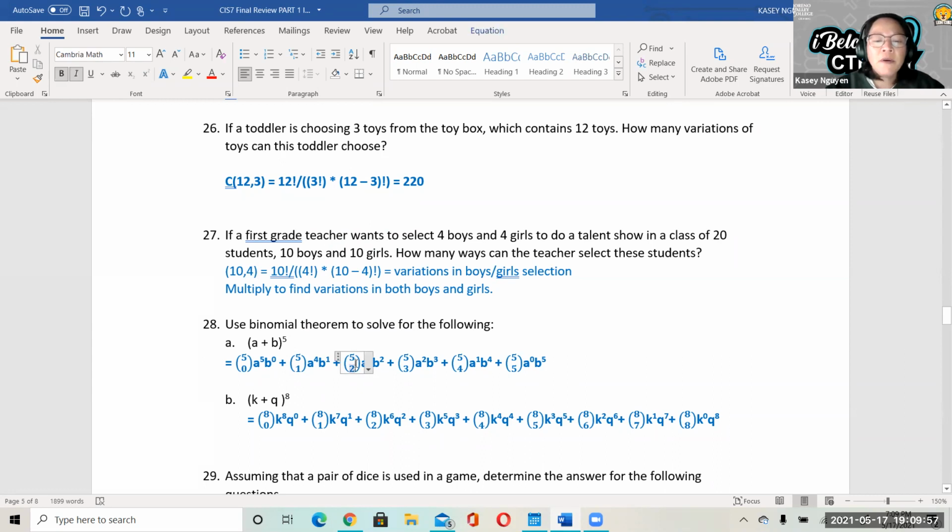Then for the next one, we would choose 2 for B. So as you increase the value of the exponent for B, you would reduce it by 1 for the first variable's exponent, which is A. And so either way, they all have to total 5. So here we would have A to the third and B to the second.